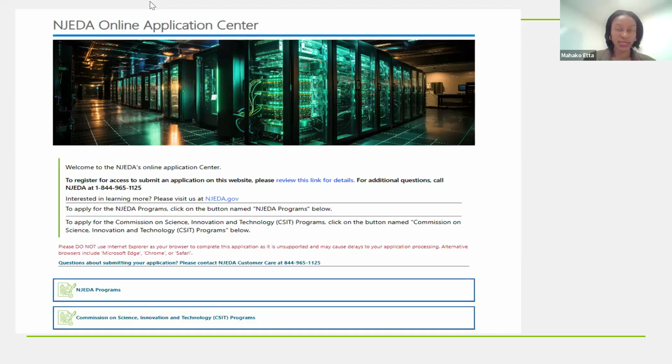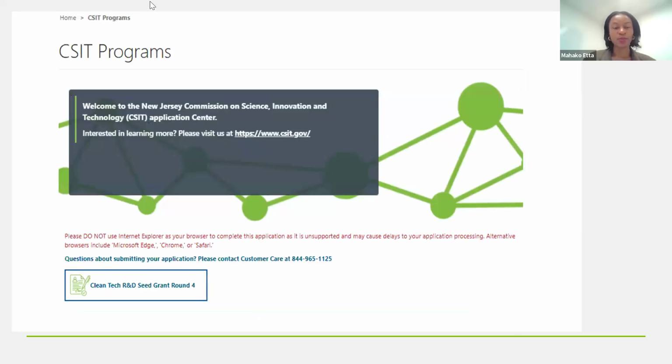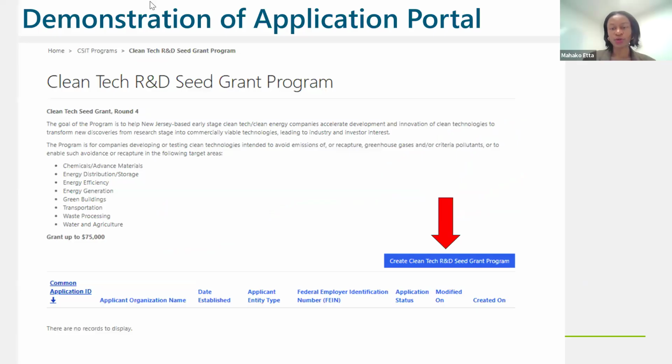portal. We are not NJEDA. This is not an NJEDA program. So be very mindful that you do not click on the NJEDA programs tabs. This is a CSIT program. So you will click on the CSIT button below, and then it will bring you to active CSIT grant applications. Right now, the only one active on this portal is the Clean Tech Seed Grant Round 4. So you would click on that button, then you will create a new application.